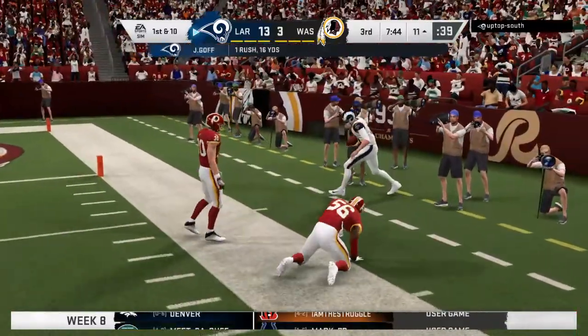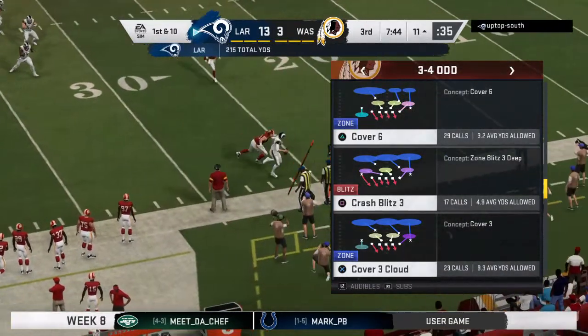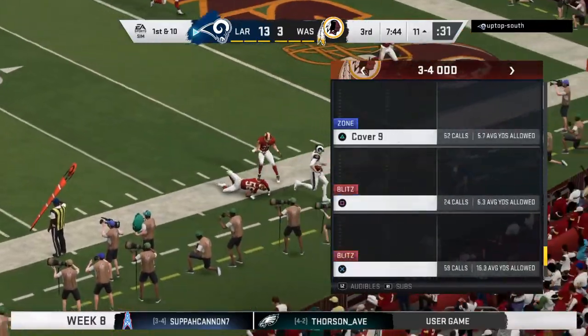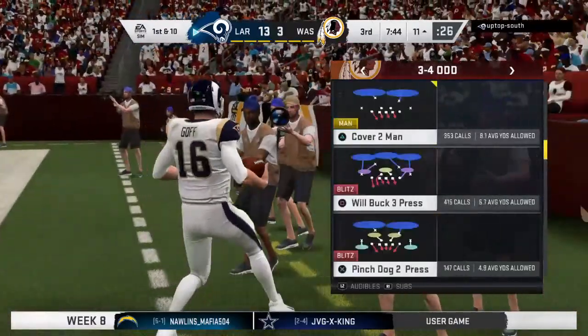A nice job there on the escape and scramble. A first down, a 16-yard gain. Man, defensively, that hurts. They got him out of his rhythm. They had him hemmed in, but somehow he was able to tuck it away and get away for a gain.